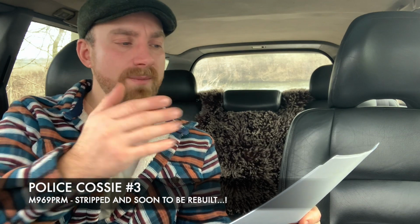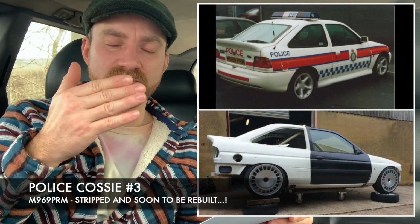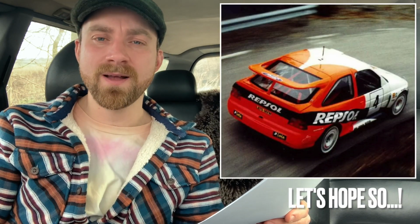So, M969PRM, we found it. We found someone that was chased by it. And here it is now on its way to being turned into a rally replica. I don't know when it'll be finished. I hope it's going to be a Repsol replica, but I'll update you if I hear any more about that car.